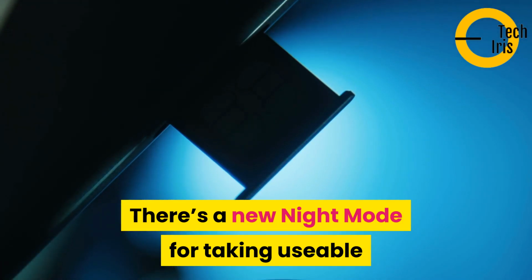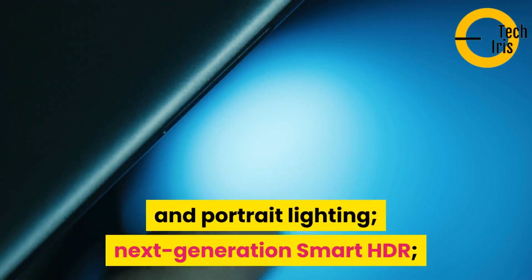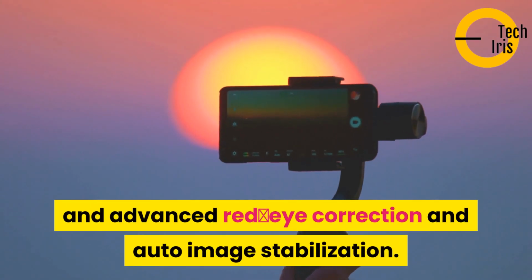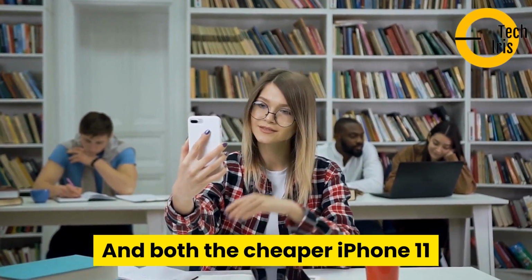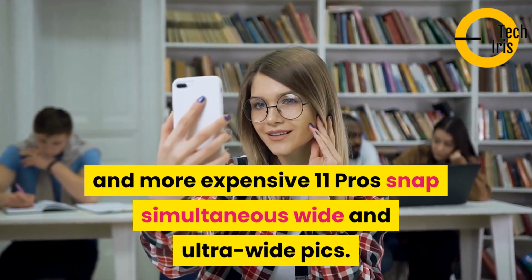There's a new night mode for taking usable shots in extreme low light, portrait mode and portrait lighting, next generation smart HDR, and advanced red-eye correction and auto-image stabilization. And both the cheaper iPhone 11 and more expensive 11 Pros snap simultaneous wide and ultra-wide pics.